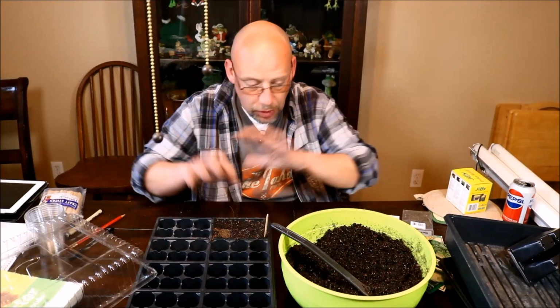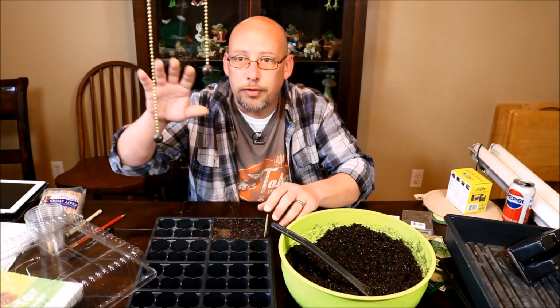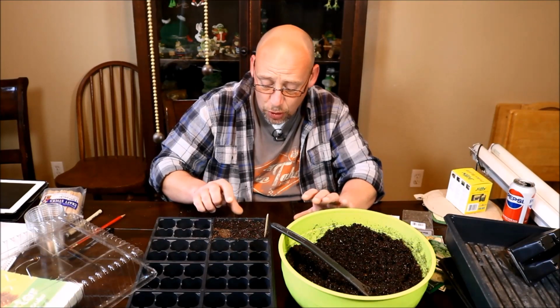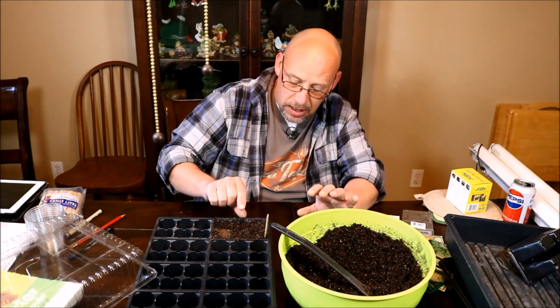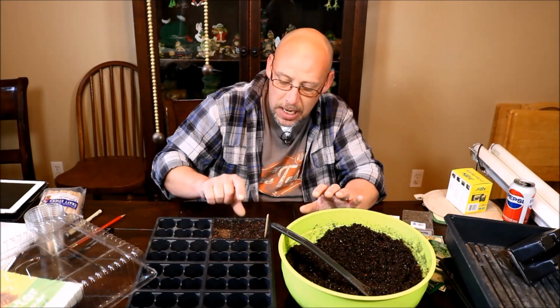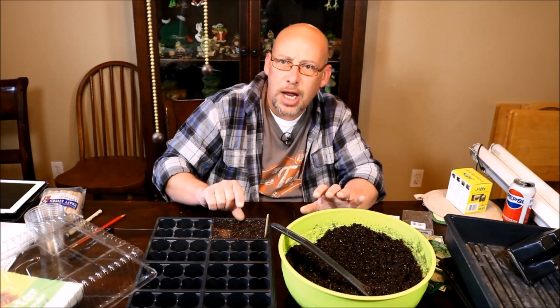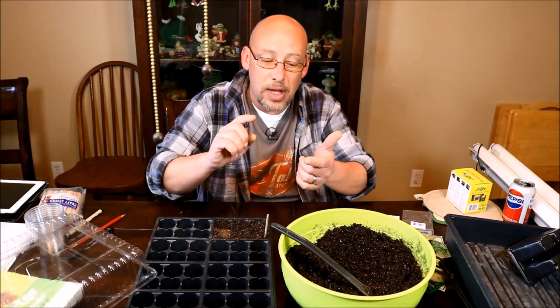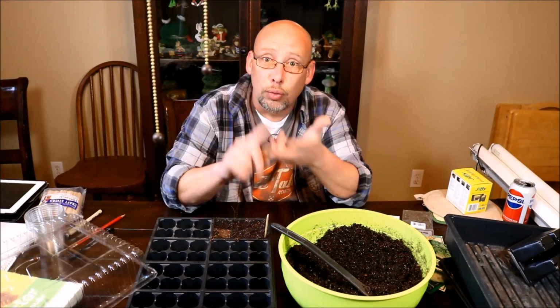Okay, so you got your seeds all planted out. You've got them sprouted. Then what do you do with them again? At about 10 days old, and I mean 10 days after they sprout, not 10 days from when you started them, and they get about this tall or so, you're going to want to transplant those out to a bigger pot, because they need two things at that point. They need nutrients and they need room to grow.